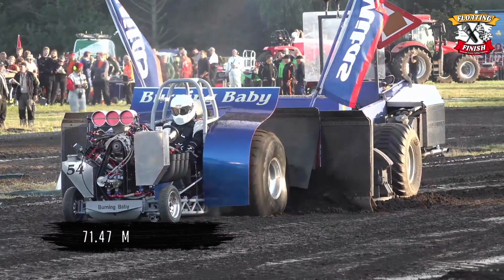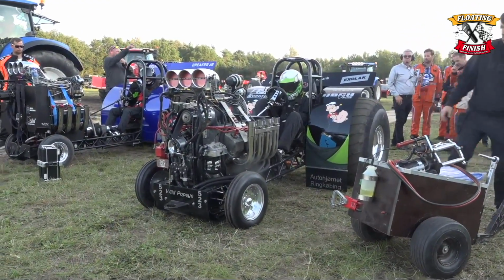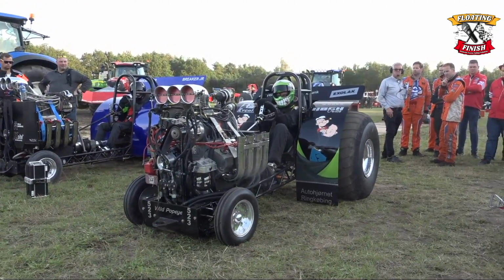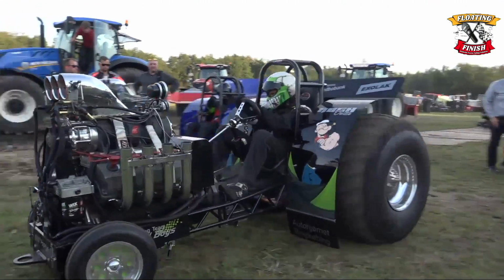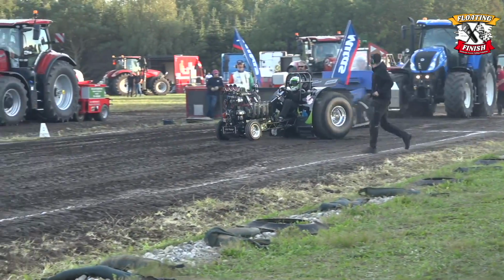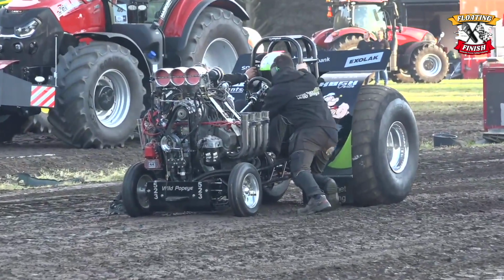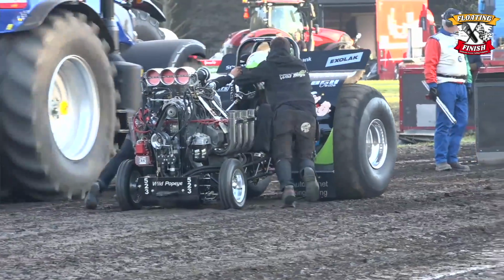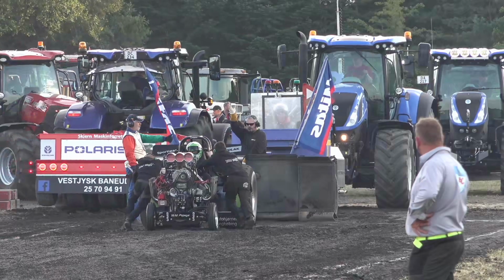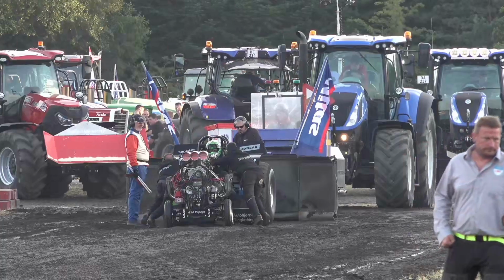Aua. Also, so next starter is the second attempt is the Wild Popeye from Denmark. And the first one they had has 79 meters, 0.62. And he has the potential as well to do it better in the second attempt. The track still is really tricky for the tractors, especially in the start.